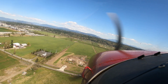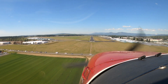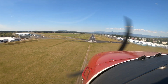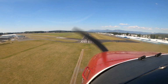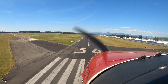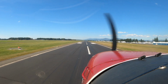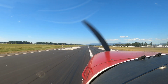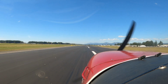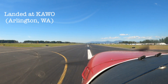Okay, speed looking good. Arlington traffic, Skyhawk 220, final, 34, Arlington. Okay, little too high, yep. Traffic is there. It's gusty. Hey. Nice job. Thank you.